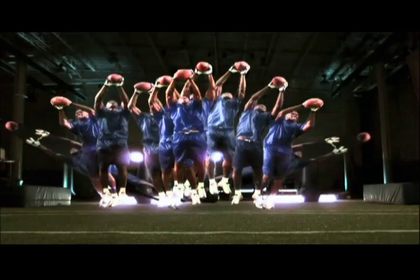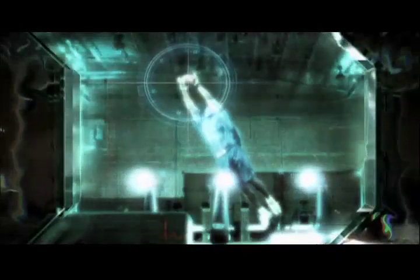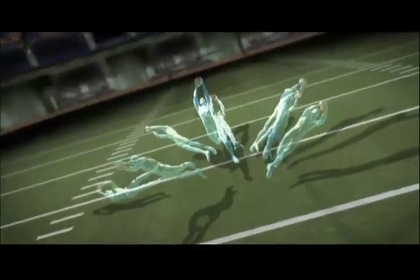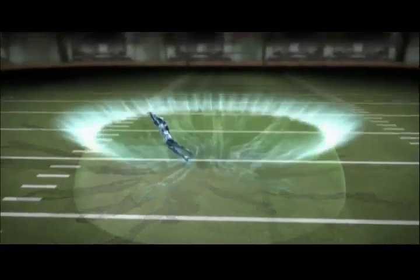But this is only considering 2 dimensions, height and length, the X and Y axis. How does the equation change when we examine 3 dimensions? By adding his forward and backward mobility, the Z-axis, Chad's range blows the elephant away. Look at it this way. If a quarterback had to choose between an elephant going across the middle or Chad, he should aim for Ocho, because Chad's total reach covers an astonishing 2,786 cubic feet. The best part of the experiment? We didn't have to clean up after Ocho.